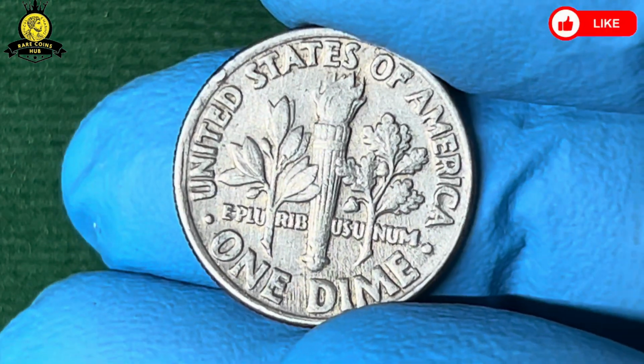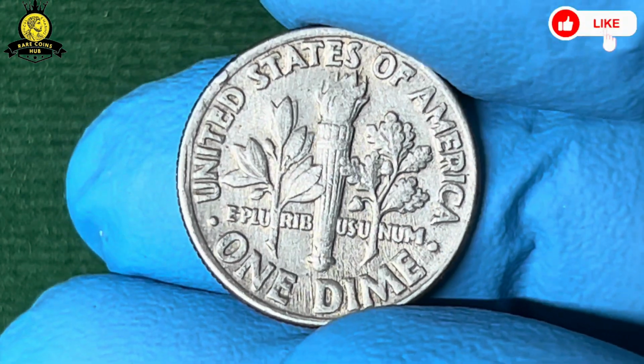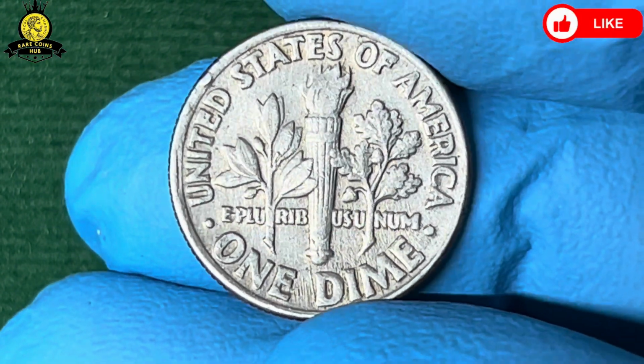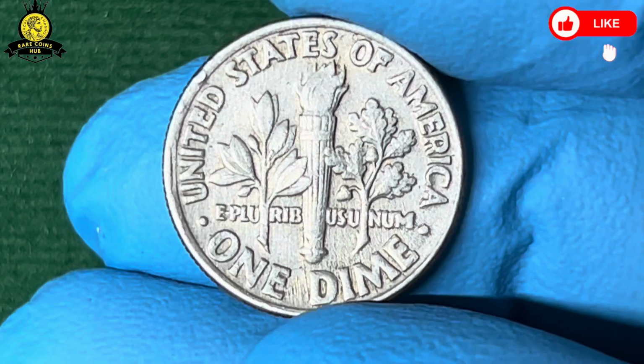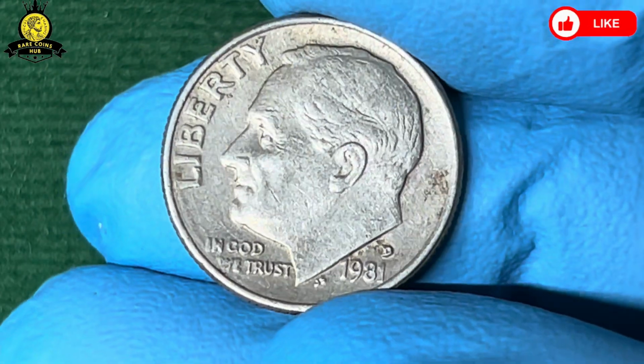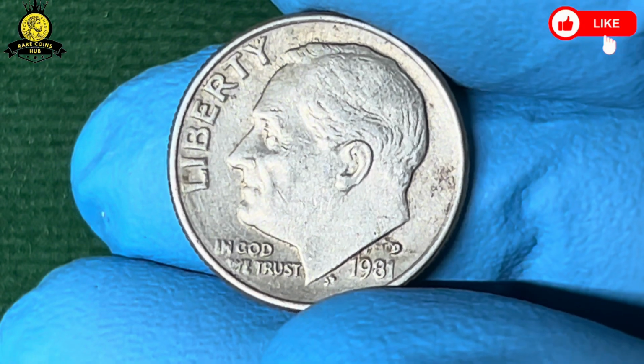Now, let's talk about what truly makes the 1981 one-dime coin special, and why it's worth such an impressive amount today. The value of coins can fluctuate for many reasons, but in the case of the 1981 dime, there are a few key factors that contribute to its remarkable value.